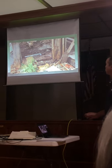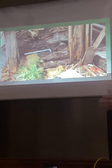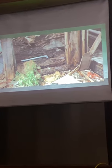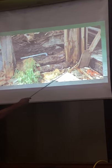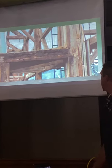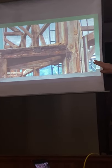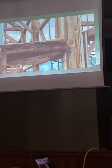This is the front door. You saw the large sliding door, and to the left of that was a door going into the barn, a man door. And this post to the right, you can see, is rotted. This is one of the front girts that goes across. A lot of water is getting in that corner, so that girt is all rotted there.